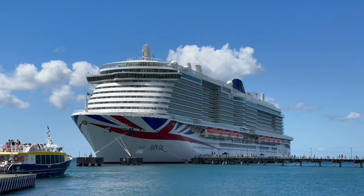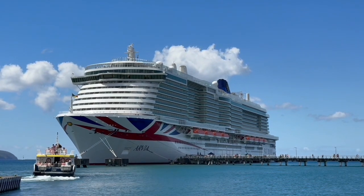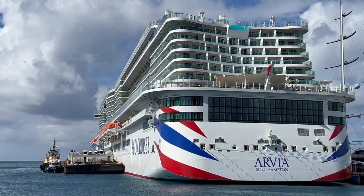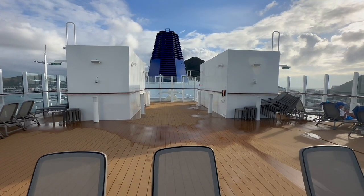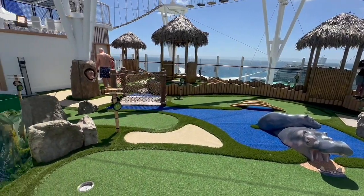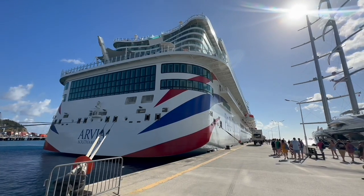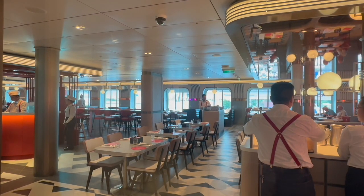My final thoughts about Arvia is that I would definitely cruise on her again in the future. She offers so much on board and you will not get bored one bit. There are things that need to be improved, like the food and the speed of the service in some of the restaurants which I mentioned earlier. Hopefully the next time I go on her these things will not be an issue. But don't let these small issues stop you cruising on Arvia, because she is still a wonderful ship to sail on.